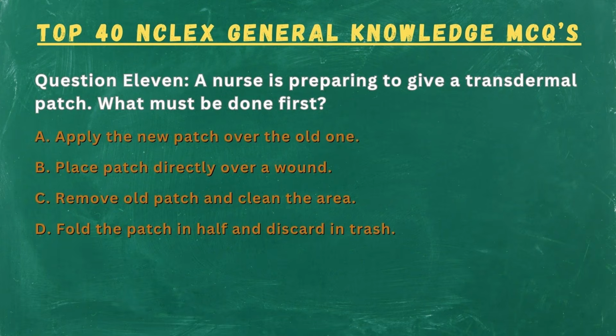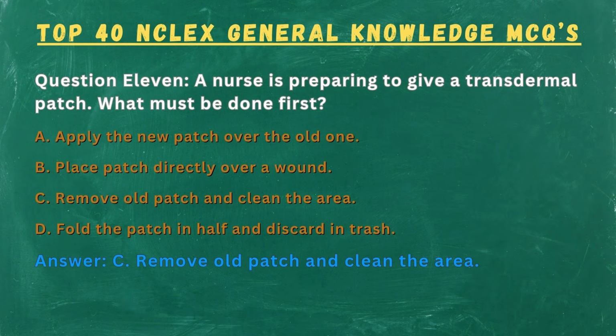Question 11. A nurse is preparing to give a transdermal patch. What must be done first? A. Apply the new patch over the old one. B. Place patch directly over a wound. C. Remove old patch and clean the area. D. Fold the patch in half and discard in trash. Answer: C. Remove old patch and clean the area.